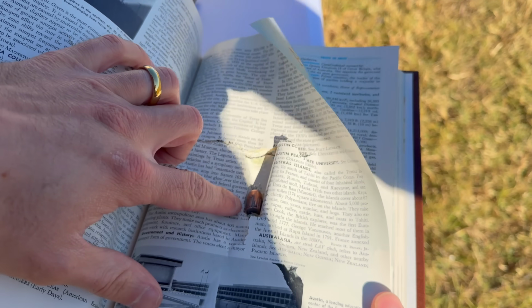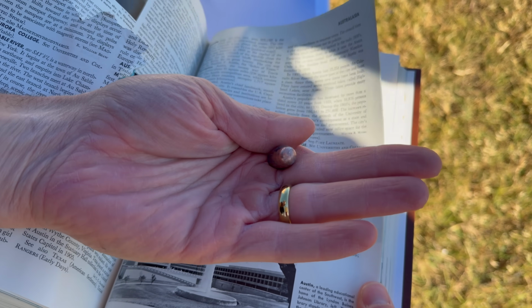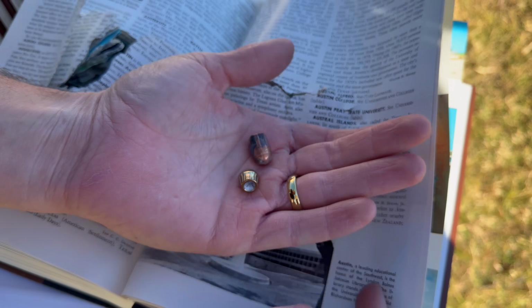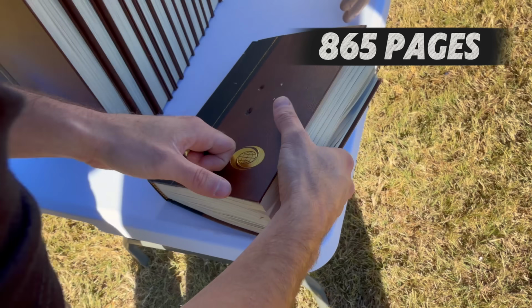So our bullet from the 1911, our 45 ACP round right here, look at that. That is in much better shape than the 9mm. Here's a look at the 9mm, which got pinched in the front. Our 45 ACP was in much better shape and made it to page 865. So our 45 ACP made it about 100 pages further than the 9mm, which is kind of surprising because it's a bigger round, but it is not traveling as fast as that 9mm. So I would have expected that FMJ 9mm to go actually further than the 45 ACP. Let's move up.